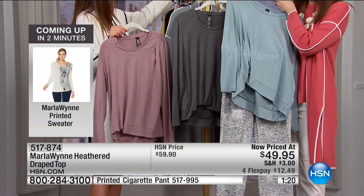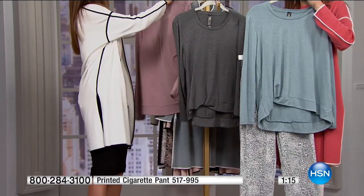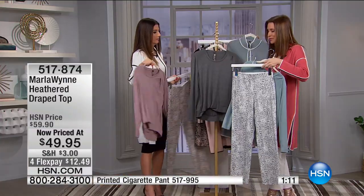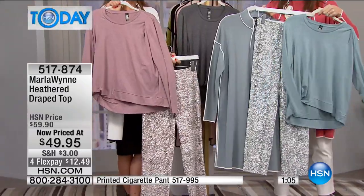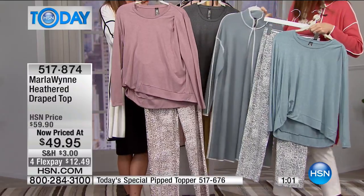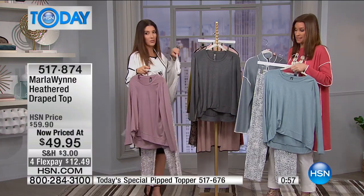That's perfectly coordinated. You can also, when you get that pant and you get this blouse in the soft teal, and then you get the Today's Special in the soft teal, you can see they're all in the same family. They all play nicely together. Marla likes everything to play nicely together, and it absolutely does. There you see the rose with that beautiful taupe. I love that. And then, of course, the gray with the silver is a win.